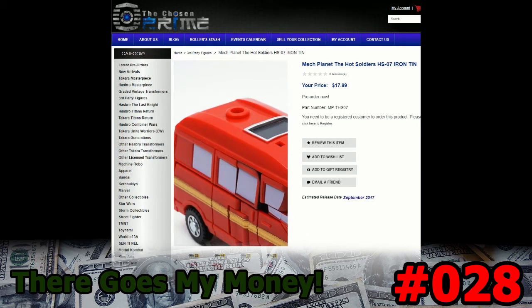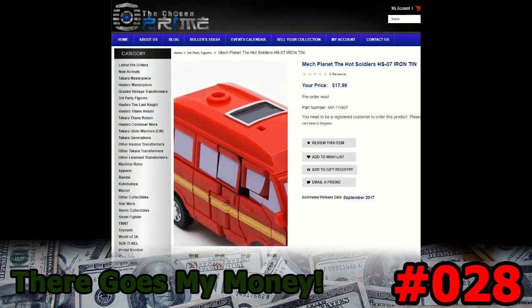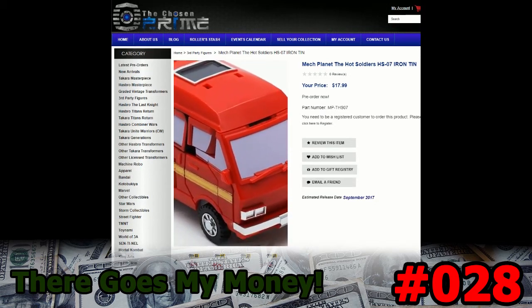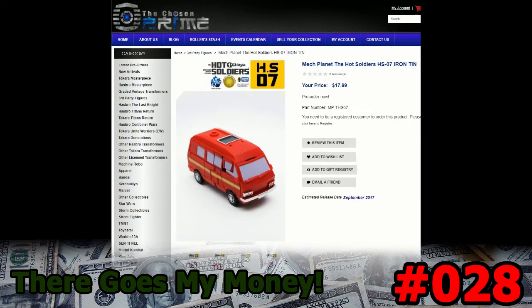Now for Ironhide here, in the vehicle mode the windows aren't great. The side windows are low panelly and not perfect, but again, $18. If you don't love it, you're still paying your mortgage for the month. This isn't Nemesis Prime from 5 minutes ago. Yeah.